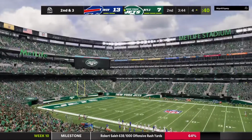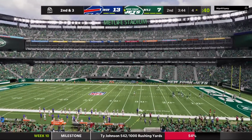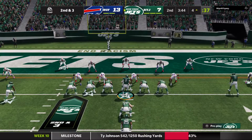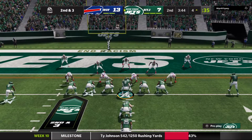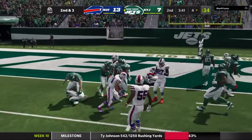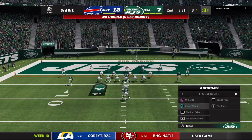Now the Bills are going to use the first of their timeouts. They'll have 2 remaining as we step aside here in this 2nd quarter. So they'll come up after the gain of 7 on a 2nd and 3. Now a 10th carry for Johnson. Give him a yard on the run there, and that's going to set up a 3rd down and 2.